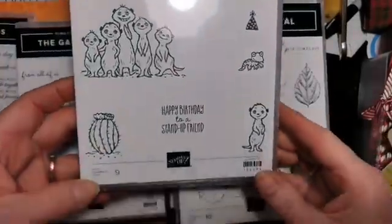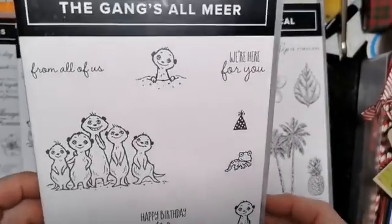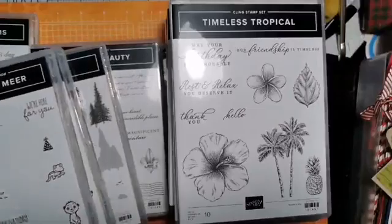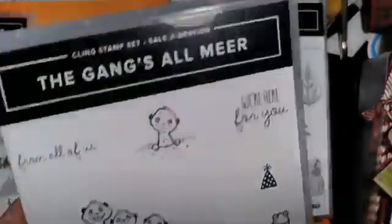This little gang I think are going to cause quite a stir. The meerkats, they're fabulous, aren't they? The gang's all here. Look at that little guy peeping at the top there. And that was a celebration set. So rather lovely.